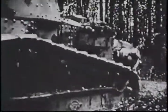It was very unlike the more ponderous land ships of the British Army, though the American Army had a battalion of these as well. The Renaults and their American-built copies were necessary as American industry had little success manufacturing its own tanks before the end of the war.